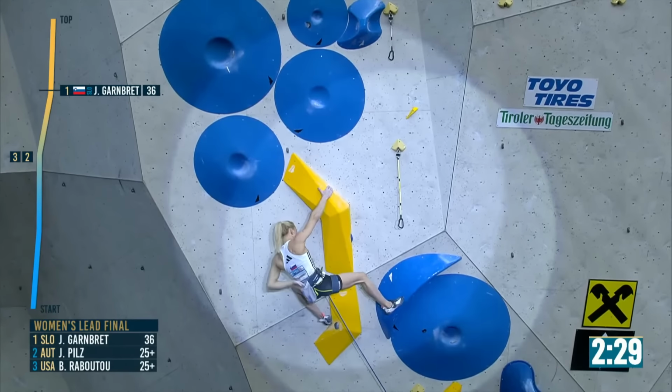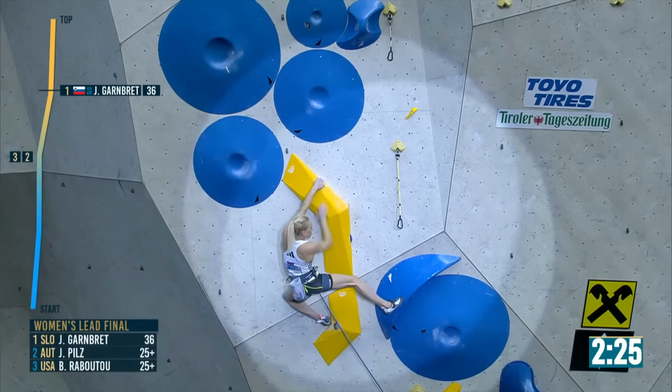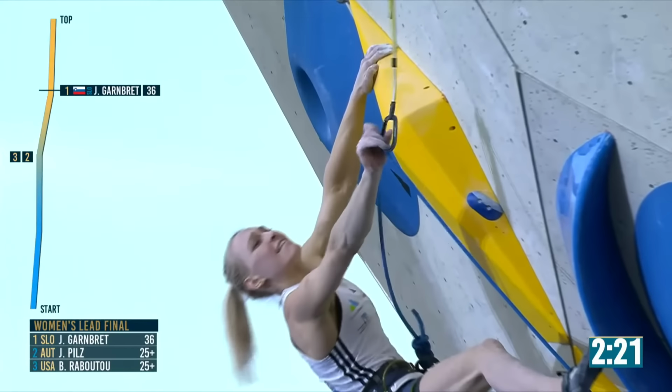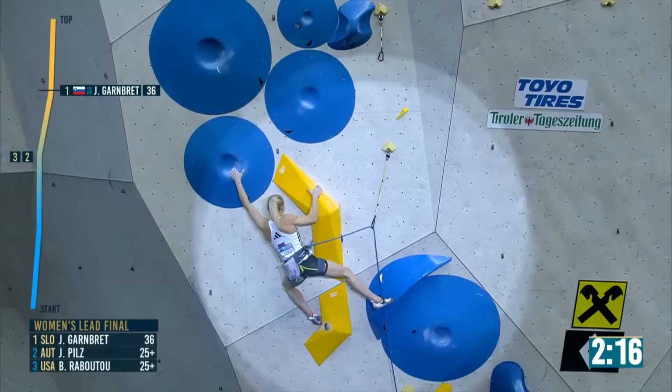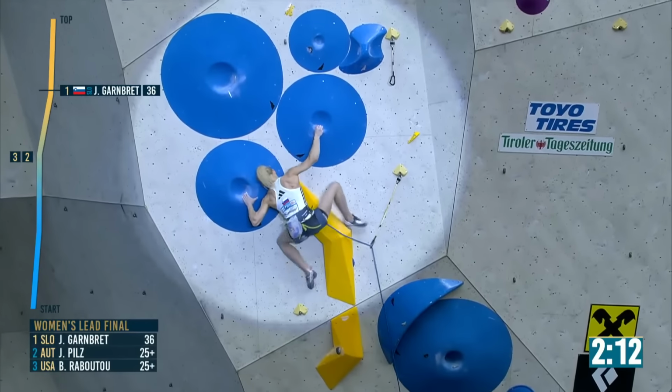So Janja has a decision. Can she get something back? She could maybe hook it with her foot from above, but... There she goes. Oh, right at the very edge of her reach. It's hard just to clip it. This is a fight from Janja, and it's good to see.